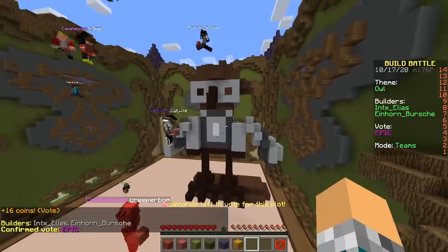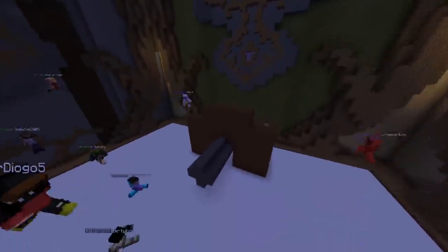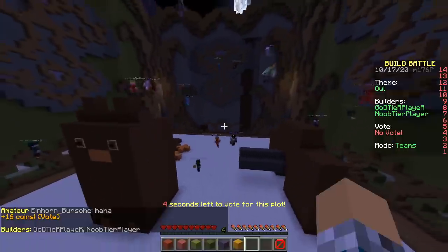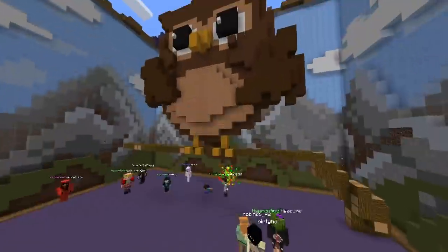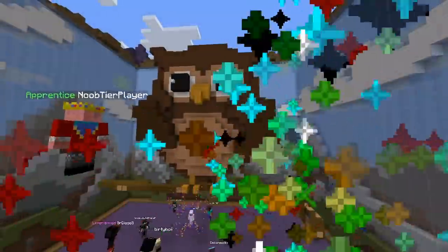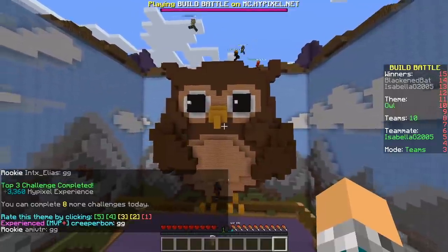Nice. Looks like it's from a cartoon. We got pixel art. And we got a... What is that? What is that? Is that poop coming out of the butt? Okay. Wee wee! Good job! So cute. Awesome. Two legendaries.